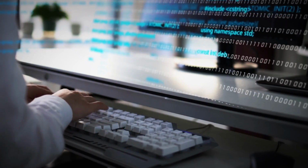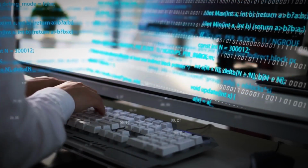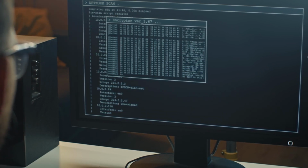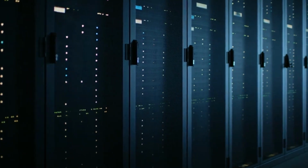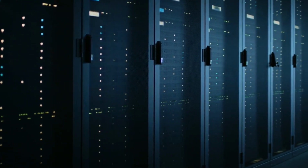Unlike traditional software, AI development requires more than just writing code. It involves creating models, gathering data, and combining these elements through a complex process known as training. This is where supercomputers come into play. They are the engines that drive this training process.